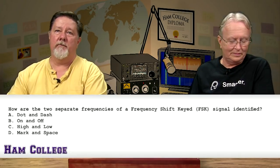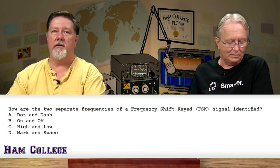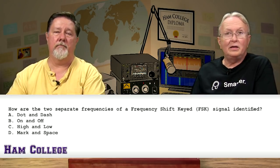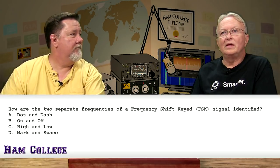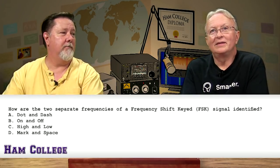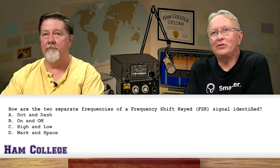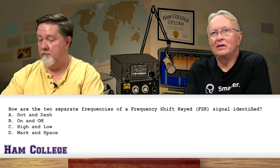How are the two separate frequencies of a frequency shift keyed FSK signal identified? A, dot and dash. B, on and off. C, high and low. Or D, mark and space. Oh, I just gave the answer to this one. I think you did. Now we got to see if you were paying attention. Are you sleeping in class? How are the two separate frequencies of a frequency shift keyed FSK signal identified?